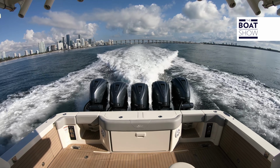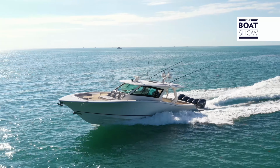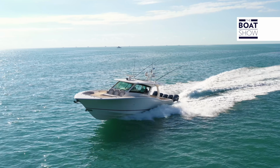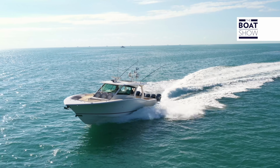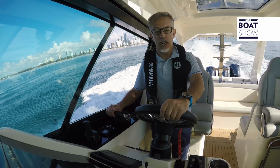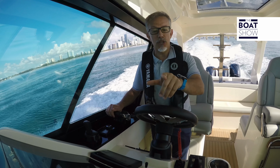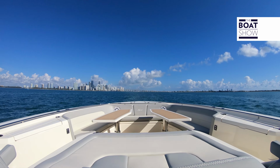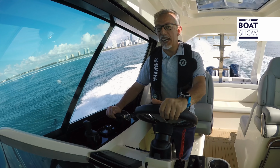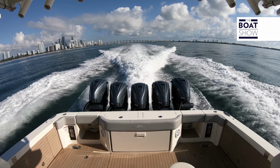Okay, we're at 15 knots, and maybe this is minimum planing speed. At this moment, the engines are all perfectly aligned at 2,800 RPM. Well, this consumption is 10 litres for every mile of navigation. Now that we are on the plane, let's try to give it a little bit of acceleration.